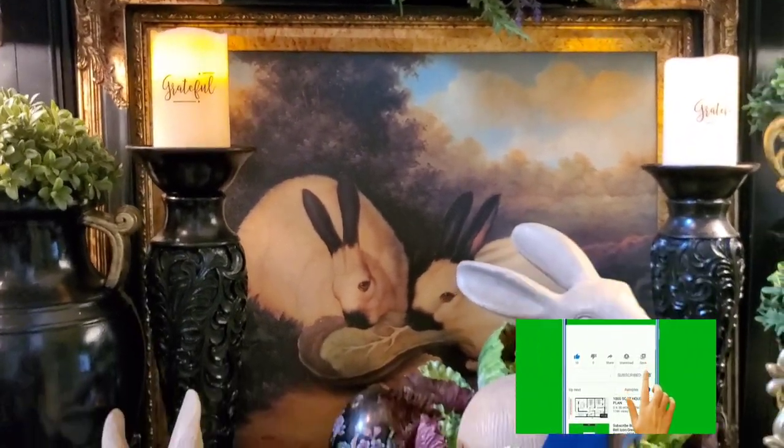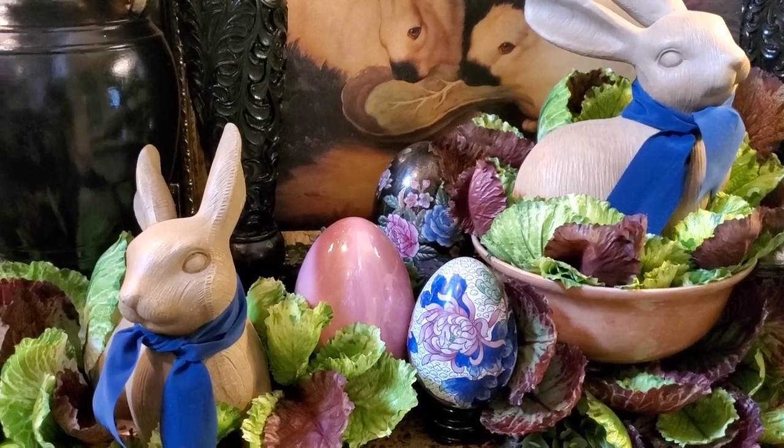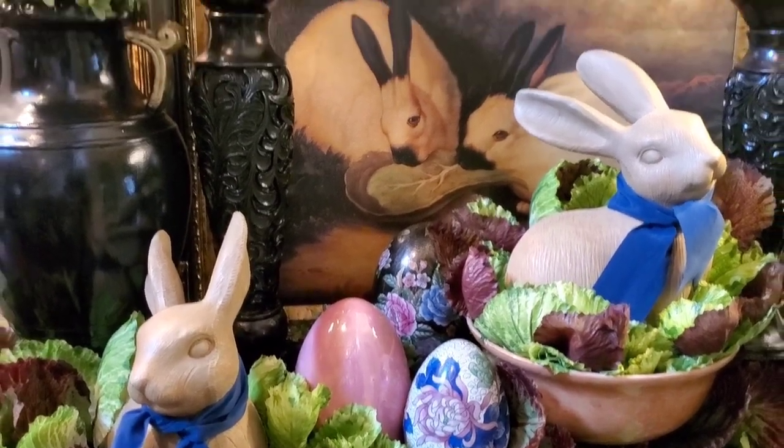All right, and I hope this gives you all some inspiration to want to do a spring vignette in your entryway or any place in your home, all righty?